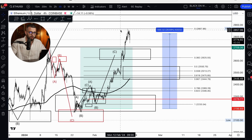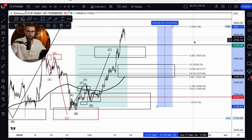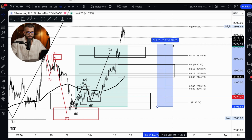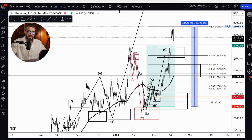So in Ethereum, currently, we hit $2,869 US. We are currently sitting at 2,775 as we are recording, and from our entry until the highest we did 30% in profit. My take profit was closed out after 23%, which we took with the X20 leverage, and it was definitely a good one, right?